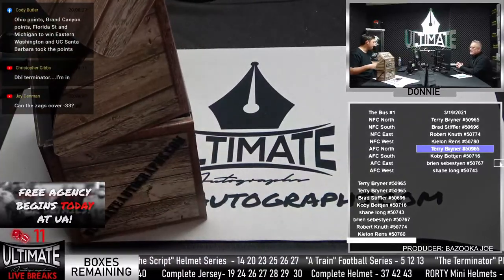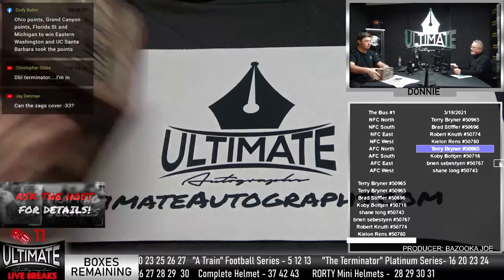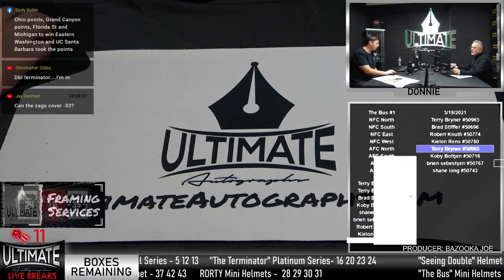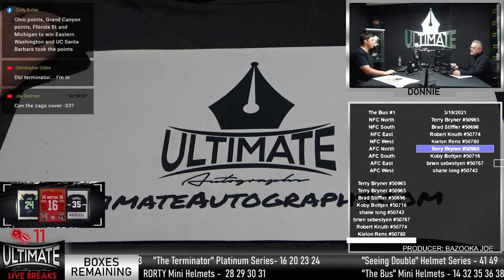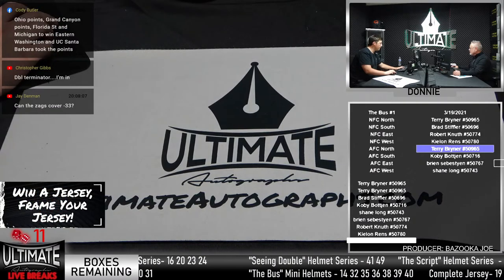Terry, nice hit. T. Higgins Eclipse. Signed in orange for the Cincinnati Bengals. There you go. So we had 13 for the A-Train. 35 for that.